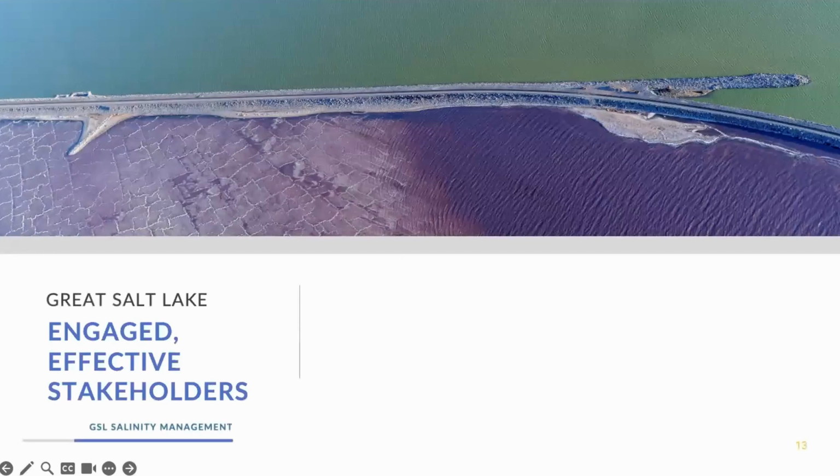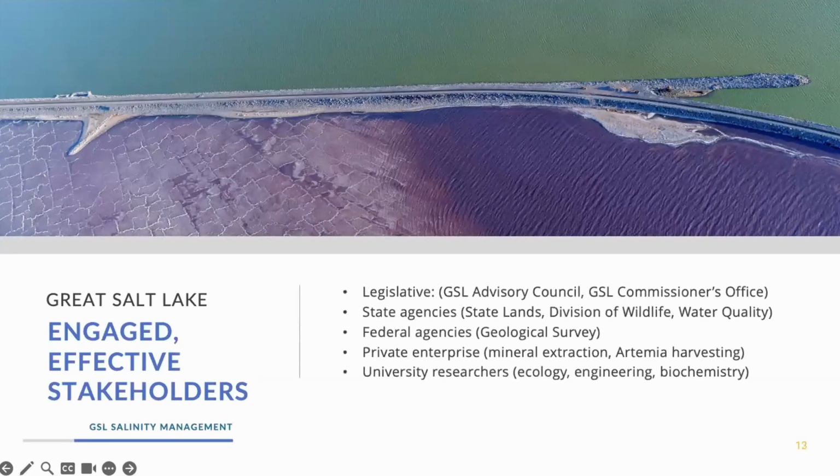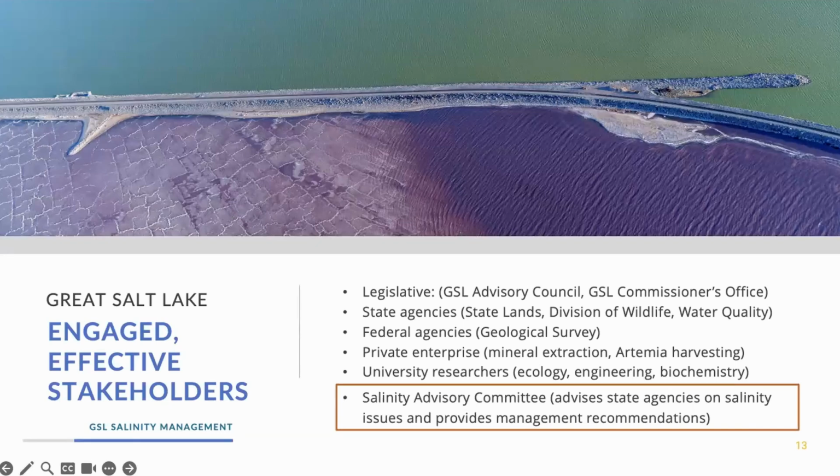Okay, now fortunately, Great Salt Lake has a lot of engaged and effective stakeholders for managing the lake. They range from the legislative to state and federal agencies, private enterprise, and university researchers across a number of different fields. And one of them in particular is the Salinity Advisory Committee, and this is one that Brad mentioned in his presentation. It's a group of experts that advises the state agency that manages the causeway and the causeway berm on salinity issues and provides advice on what changes could be made to provide effective adaptive management and keep salinities within a healthy ecological range in the south arm.